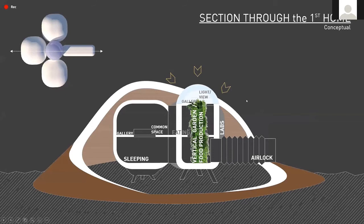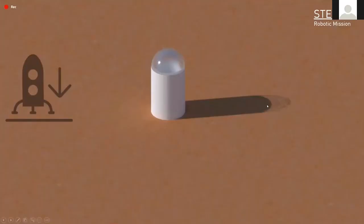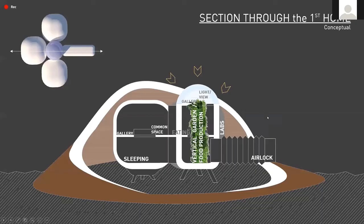And this is a conceptual section through the first home, the first unit, where you can see this vertical garden and the galleries are going to be around it. And also through the regolith part cover.